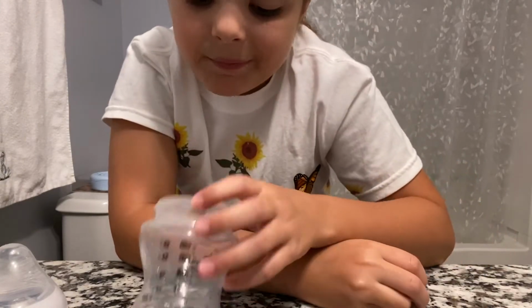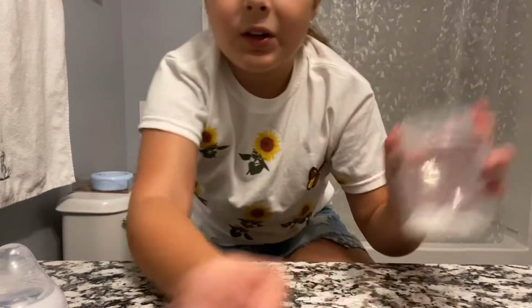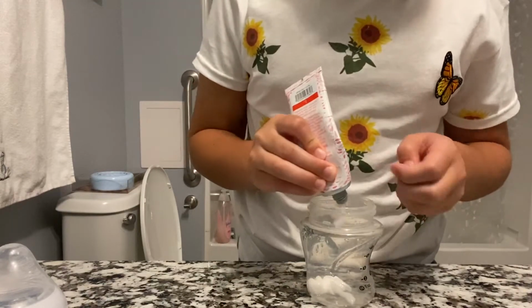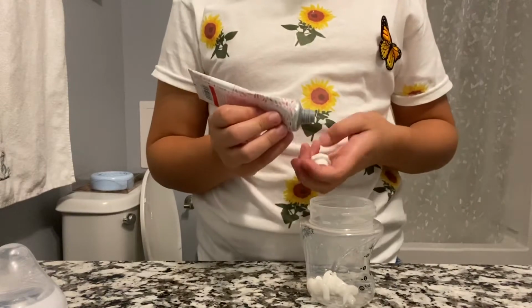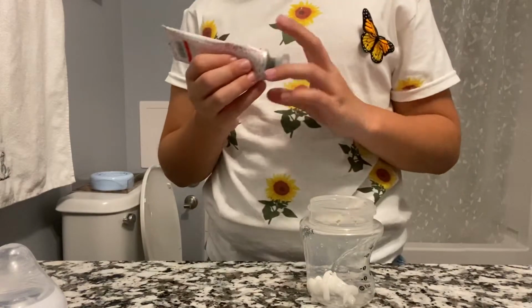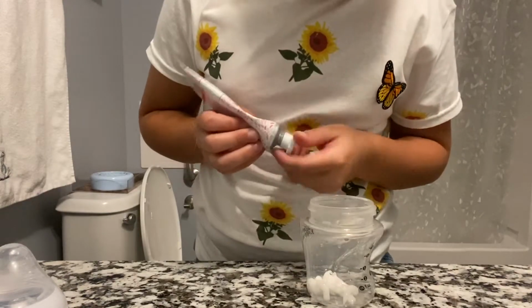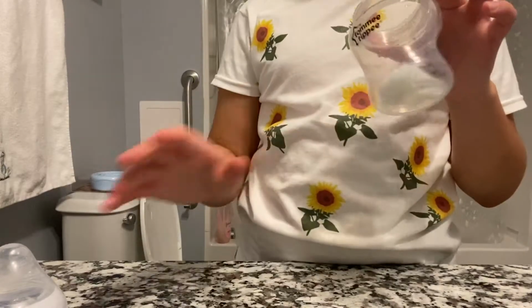But whenever I used to make fake milk, I would do a lot more lotion than water, and that just makes it really chunky and gross. So don't do more lotion than water. Do more water than lotion. I have a lot of lotion in there, so I'm gonna have to do a lot of water.